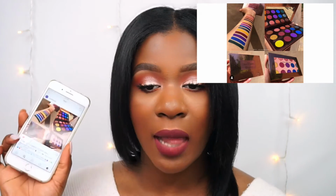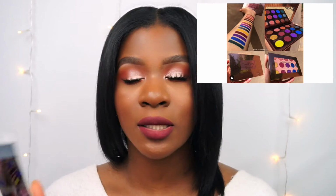I feel like when it comes to a lot of palettes nowadays, they have those neutral colors that we all love, but I'm getting back into color. As y'all can see, I love color on my skin tone, so I may purchase this. I'm not sure if I need it exactly because I already have a lot of colorful shades in my collection.